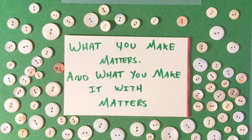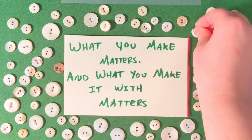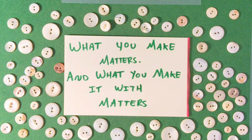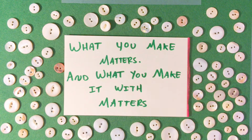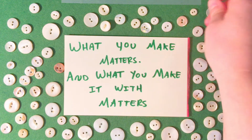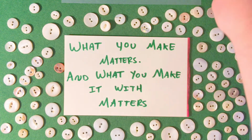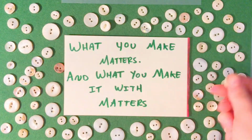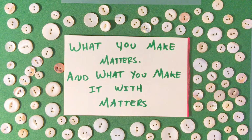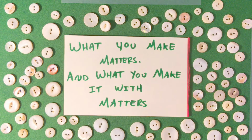And I think that that's a really important message. He's not a bad person. He wasn't doing this intentionally. He just wanted to make something. And so because of that, it became a problem for something else because of what he was making his buttons out of, what his artwork was made out of. And so as artists, I think it's very important to realize what you're making and why you're making it, but also realize what your art is made out of and what it is doing to the world.